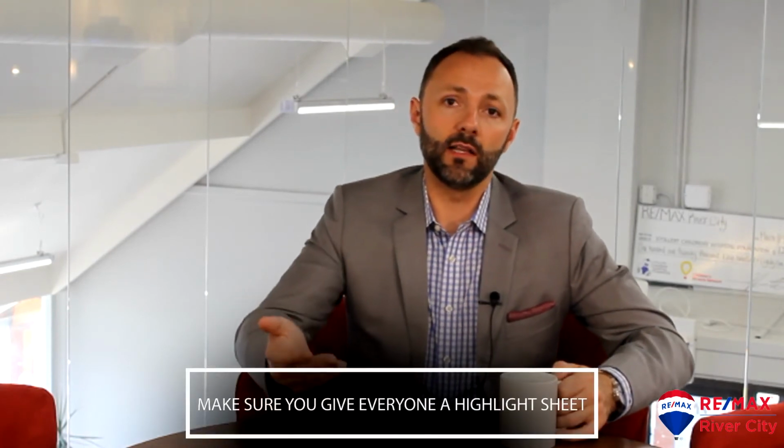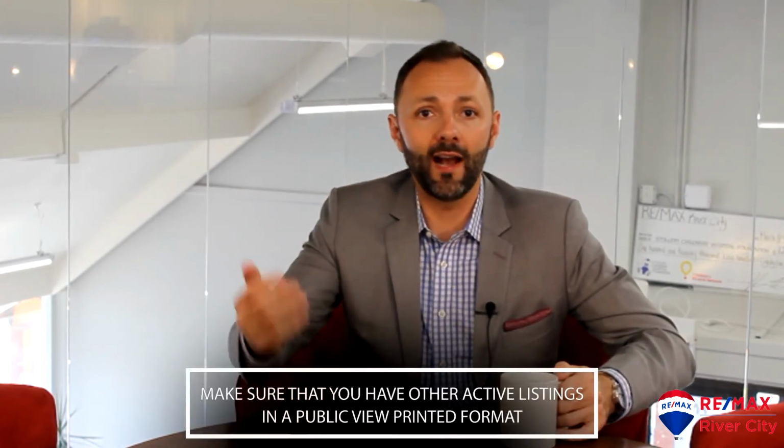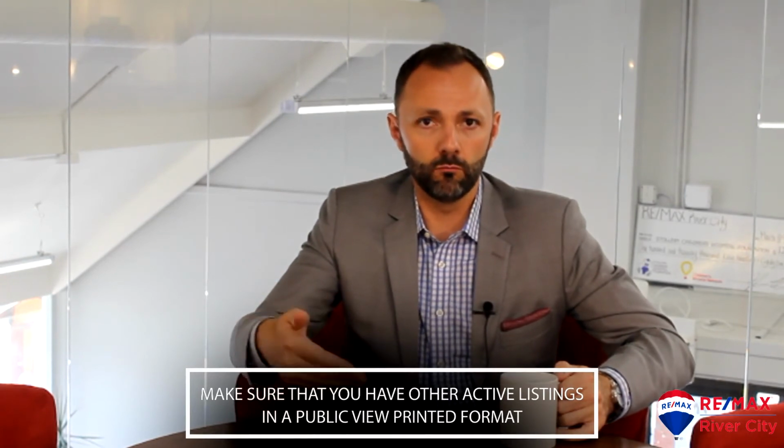And then make sure that you give everyone a highlight sheet so they have the information about the property and your contact information. And also, and this is a key nugget, make sure that you have other active listings in a public view printed format. So you're not giving away confidential information you're not supposed to, as we've seen at open houses too, where people have agent detail sheets that they're not supposed to have for public.